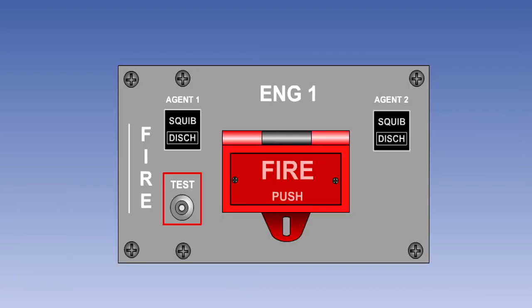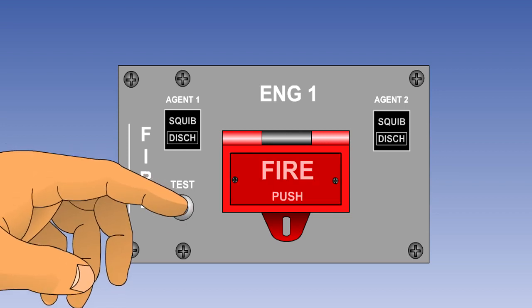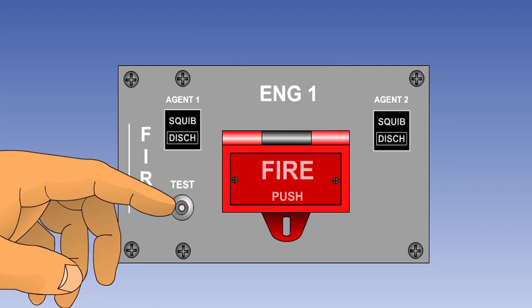Before flight, a means must be available to test the fire warning circuit. A fire test selector is therefore provided for the flight crew. With differential expansion detectors, a simple continuity test is carried out on the wiring between the detector or detectors and the warning light. A satisfactory test is indicated by illumination of the warning light.